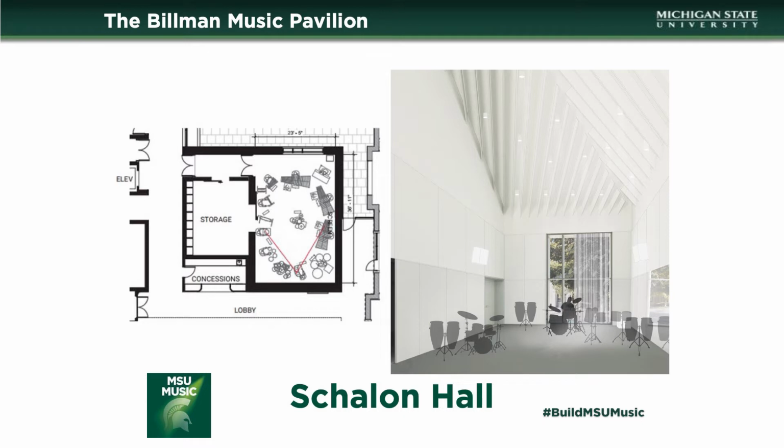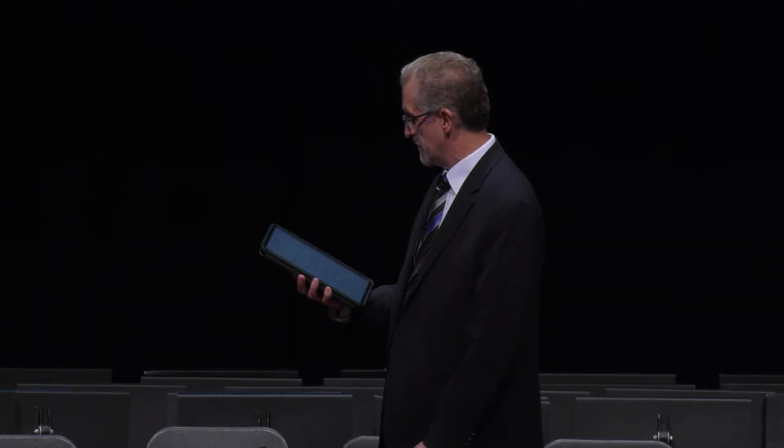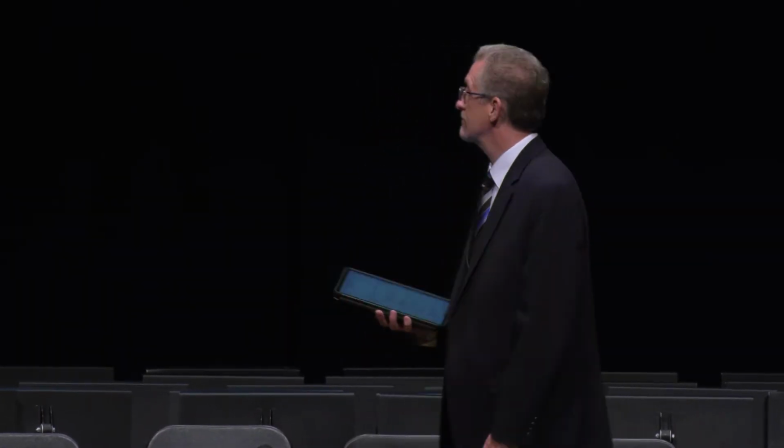It's large. It also has large storage spaces attached to it, which you can see in the back of that diagram there. High ceilings and specialized wall treatments to improve the sound quality in that space. This is going to be for the primary use of percussion ensembles, group work, and teaching.